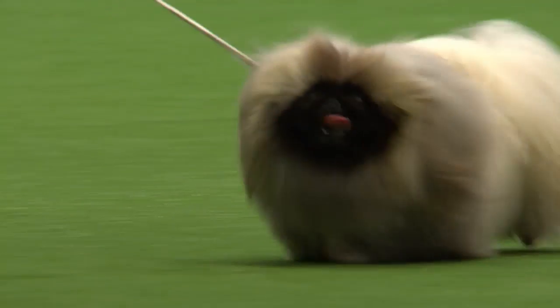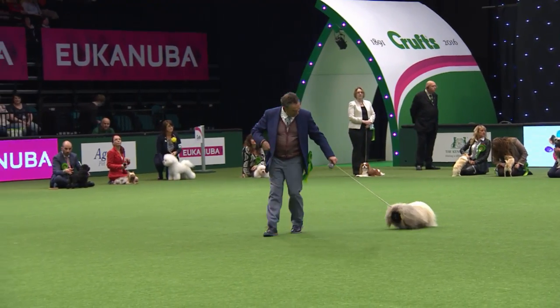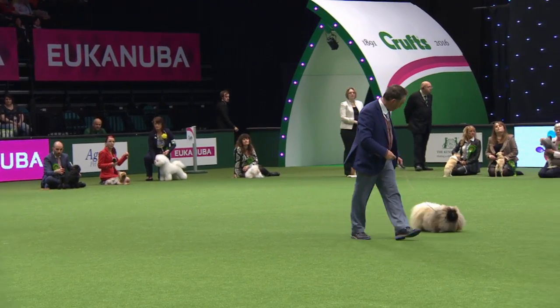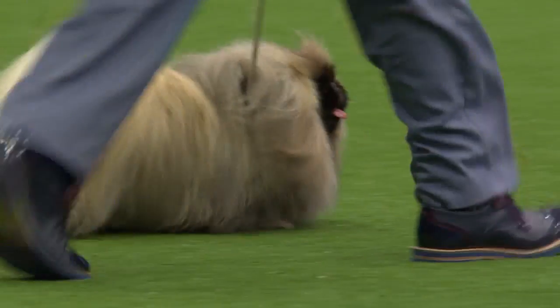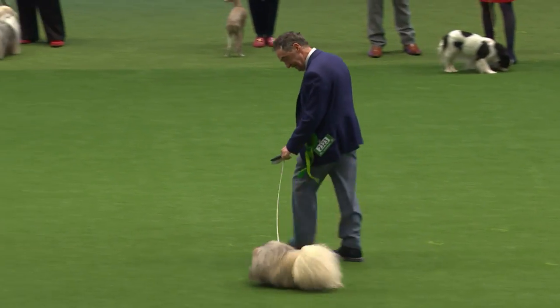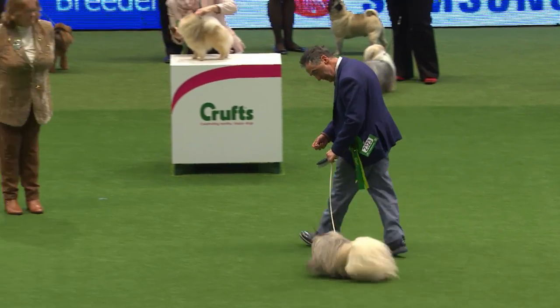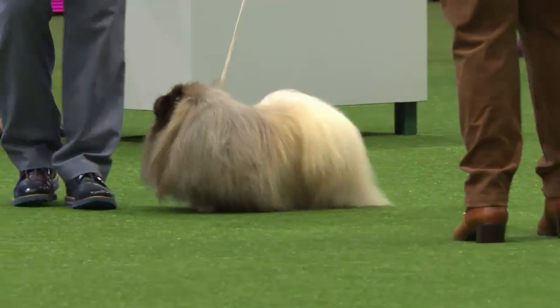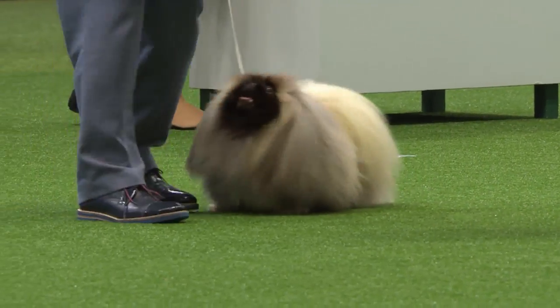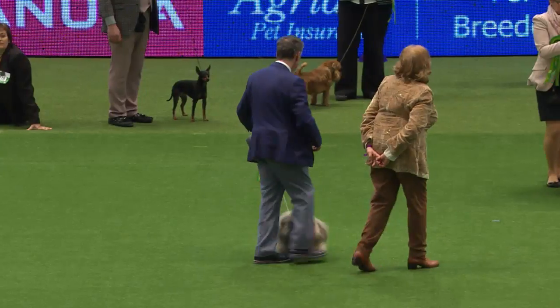They came to England for the first time in 1860 after the ransacking of Peking. Four came to England, became popular, and I have to say, largely in gentry houses, but now they've maintained their popularity throughout the world. Ladies and gentlemen, the best of breed Pekingese number 2323.